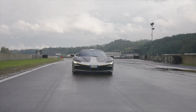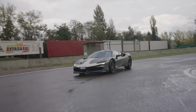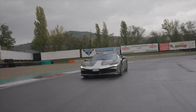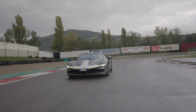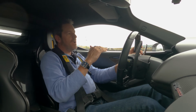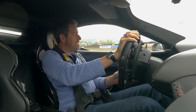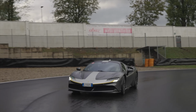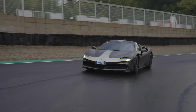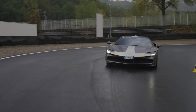this part of the circuit's had some new tarmac. And that difference in tarmac, whenever I've done any racing before, if you've ever done any track days, on a wet day like this, you're braking and you're lined in a completely different place. You're trying to stay off the traditional dry racing line because the rubber that the race cars put down, when that gets wet, it becomes very low traction.